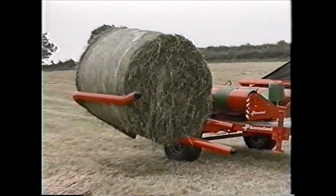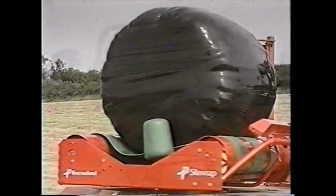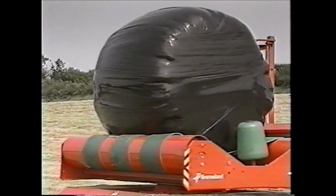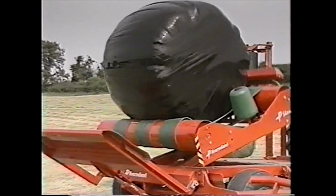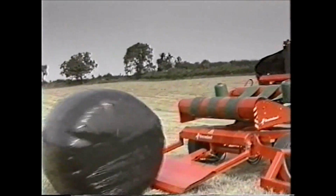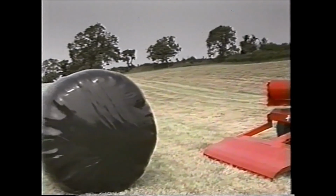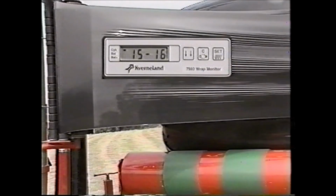This trailed machine, similar in design to the 7515, comes complete with an extensive range of features as standard. These include 30-inch pre-stretch unit, film applicator, hydraulic fall damper and additional film roll holder. Wrapper controls are mounted in the cab for ease of use and reduced operator fatigue. A bale and wrap counter is also supplied as standard, complete with audible alarm.